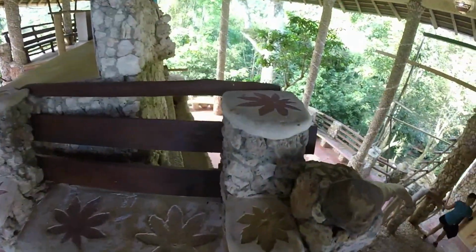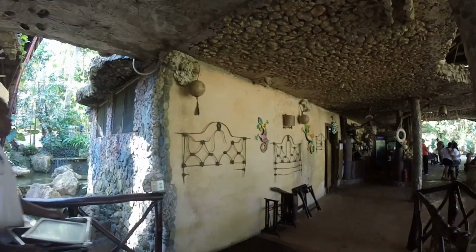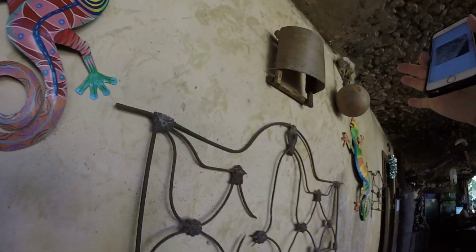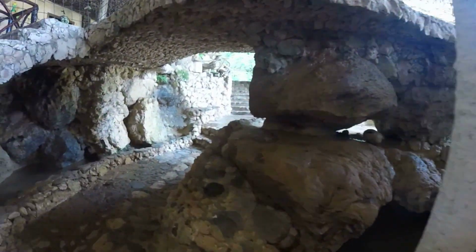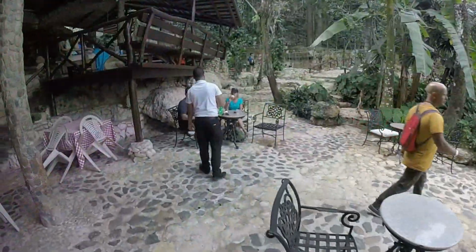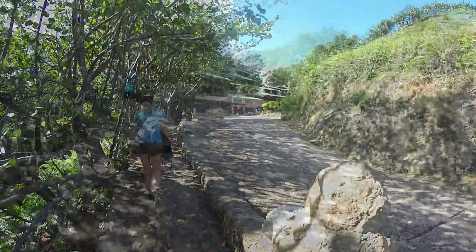Wow. Look at the floor. It has detail, the seat, the armrest, it's everything. This is like a coconut shell that they made a light out of. Look at the ceiling. Even the ceiling is detailed. Incredible. Oh, look at that. Getting our workout today.